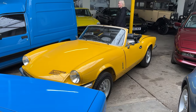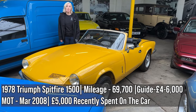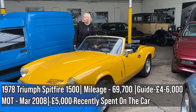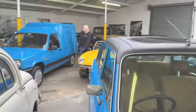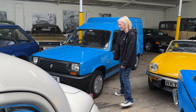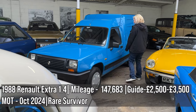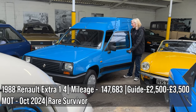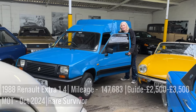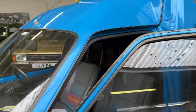Steady on now. Triumph Spitfire 1500. Like we saw a blue one earlier, didn't we? Like that. Love the yellow. Love this houndstooth check on the interior. So we've got some sort of Renault van. I don't know anything about this, do you? A Renault Extra. That's a real survivor looking at that. Right-hand drive. Typical sort of funky French interior here with the sort of rainbow. You've got to have a quick look at that, at least.